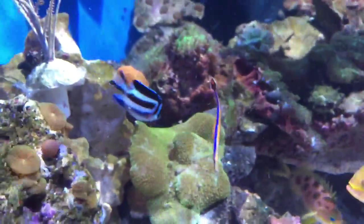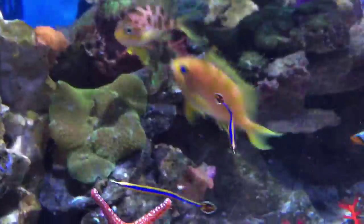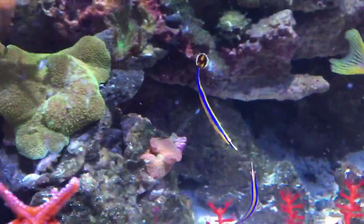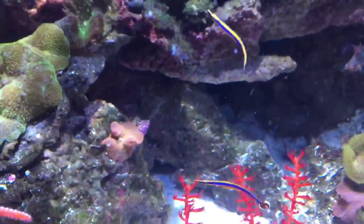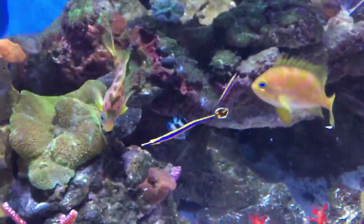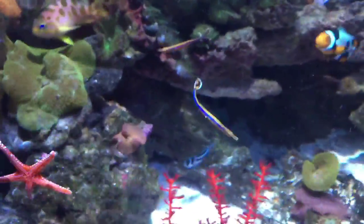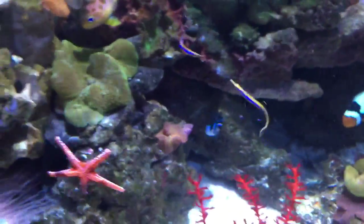The way you can tell a male from a female on a blue striped pipefish is that on the snout, and it's just really hard to see this from this iPhone, there's like little ridges on the snout, and the female's smooth. And in my tank, the males are smaller than the female, so size sometimes doesn't matter, as they would say.